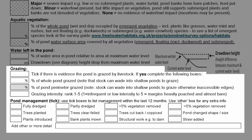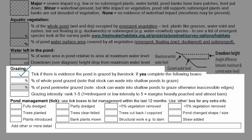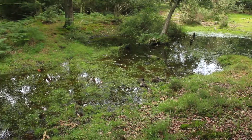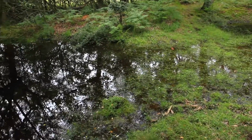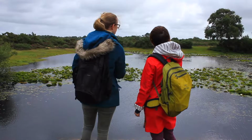The first of these is to describe how much and to what extent the pond is grazed. If the pond is grazed, we tick the box. We then have to decide how much of the pond is grazed. Firstly, the area of the pond grazed. Bear in mind that grazing animals quite happily wade into shallow water. In this case, we estimate that around 60% of the total pond area could be grazed.